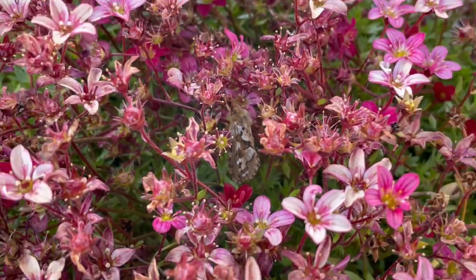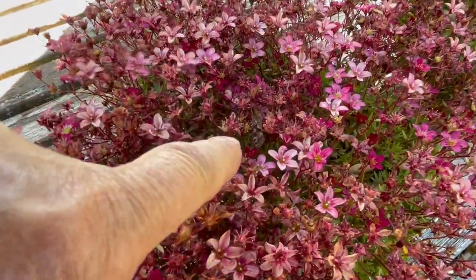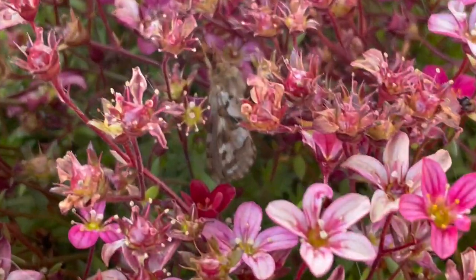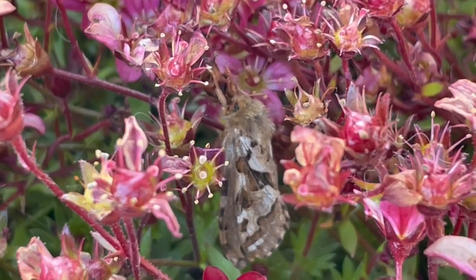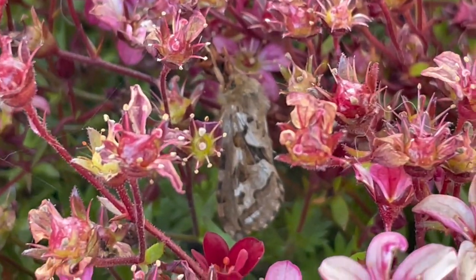And if I draw out, you can see it disappears. It's right there, but it disappears. So it'll rest there all day long and then activate at night and go out and feed. It will feed on pollen and maybe a bat will feed on it.